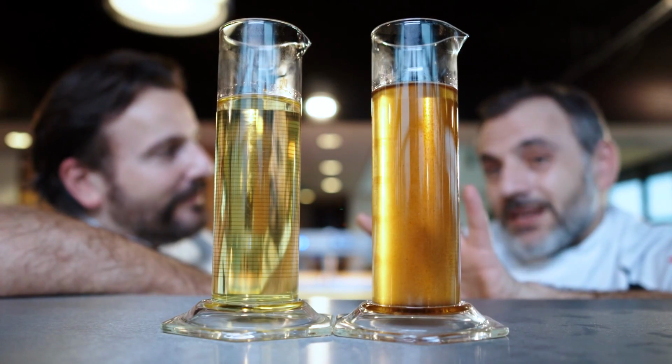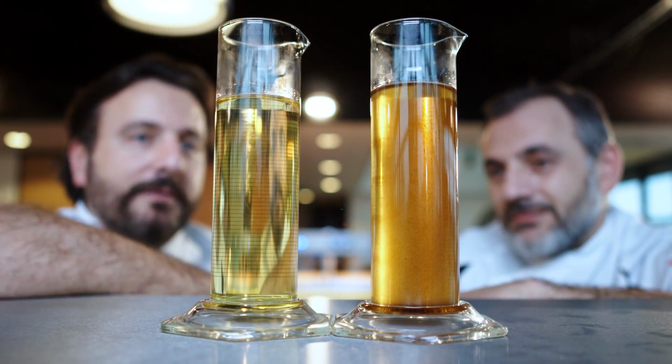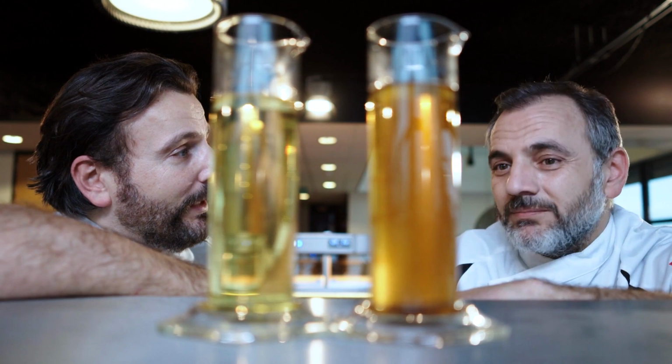Both samples out of the same pan. This was the one we had earlier. This is the one with the active triple filtration system. Proof is in the pudding. Oh well.